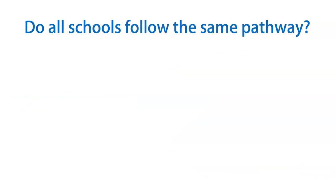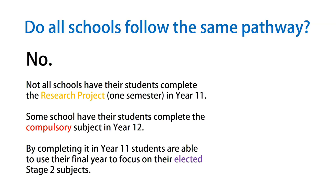Do all schools follow the same pathway? In short, no. Not all schools have their students complete the research project in one semester in Year 11. Some schools have their students complete the compulsory subject in Year 12. However, by completing it in Year 11, students are able to use their final year to focus on their elected Stage 2 subjects.